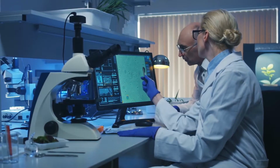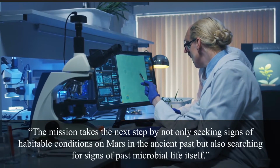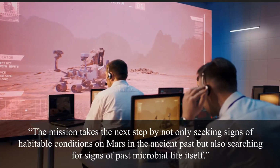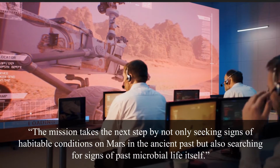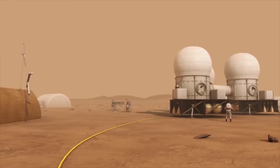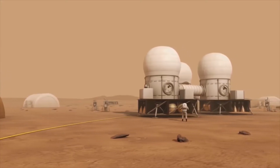According to NASA, the mission takes the next step by not only seeking signs of habitable conditions on Mars in the ancient past, but also searching for signs of past microbial life itself. The rover could even enable humans to live on Mars in the future. One of its instruments is designed to produce oxygen from the Martian atmosphere.